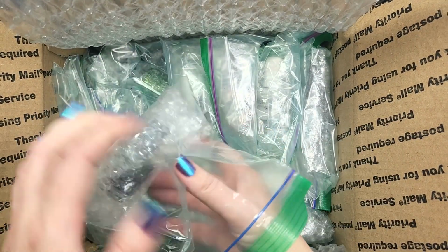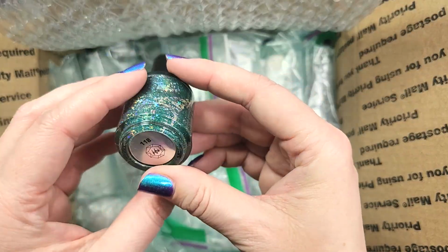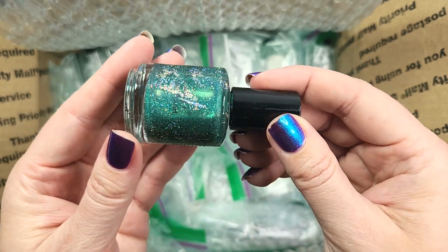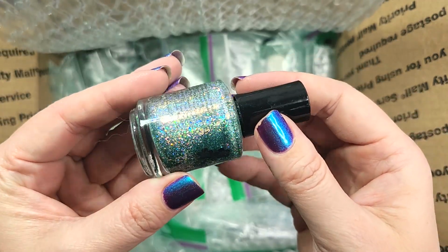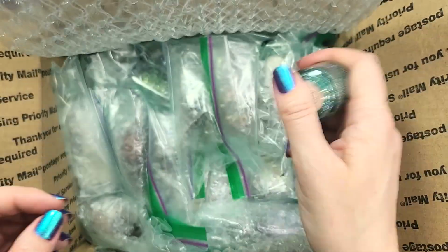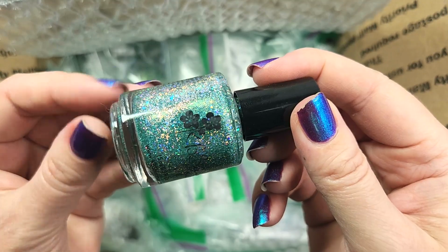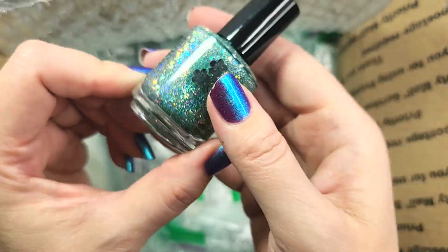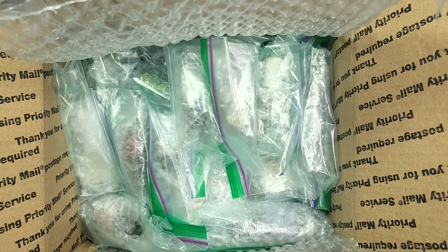Next up, ooh, I see more hollow glitter and it's another KB Shimmer. Ooh, this one has a number, so it's 118. I wonder if that's the name or if it's like a prototype, because I don't think I've ever seen that, but look at the hollow. Wow. So the base of this is a green, like a deep foresty green, and then look at all the hollow. That one definitely does not look or sound familiar, so that's a keeper.